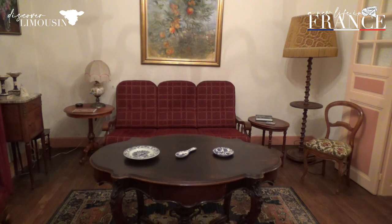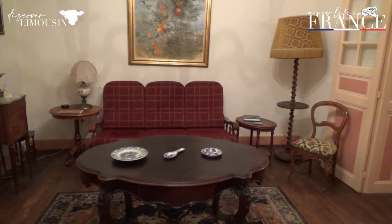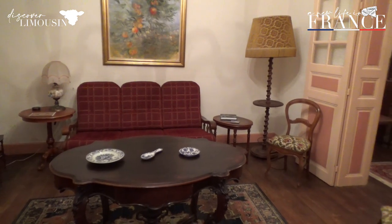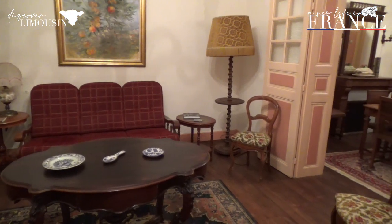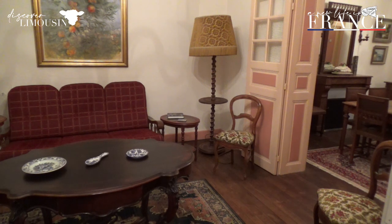So just off the hallway we have got the sitting room. As I said, very traditional style. You can see really lovely floorboards here as well. And then connecting doors that take you into the dining room. We'll have a look in there in a moment. So it's nice, structurally all looks good in here as well. Lovely floorboards, lick of paint, your own furniture, and off you go.